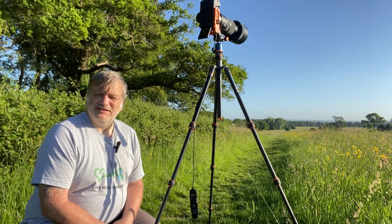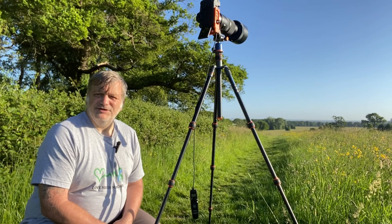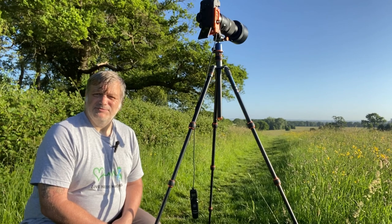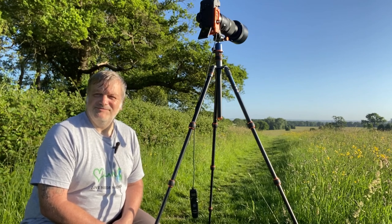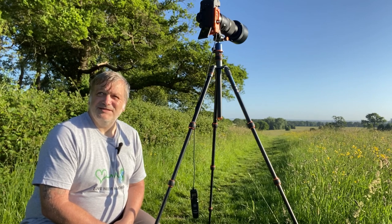So what I'll take is two or three different shots at slightly different exposures. I'll just vary the shutter speed to speed the camera up a little bit and get the exposure right from the sky. And then I'll blend these in as well, so therefore the whole image looks reasonably good, I hope. So that's all I'll take from this place.